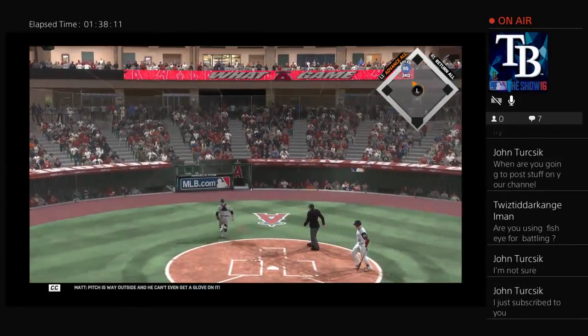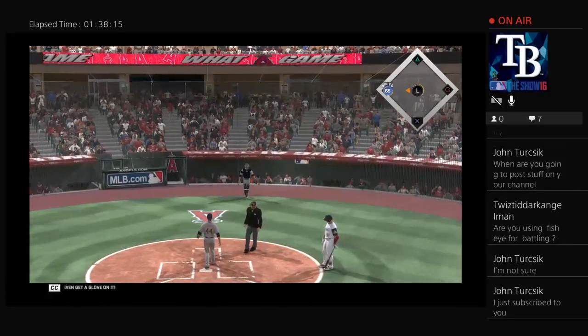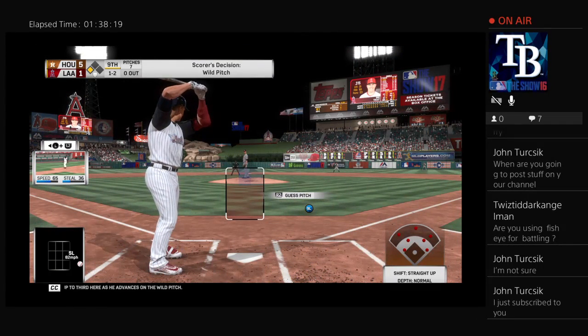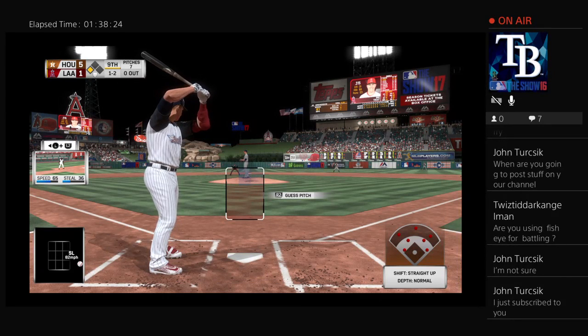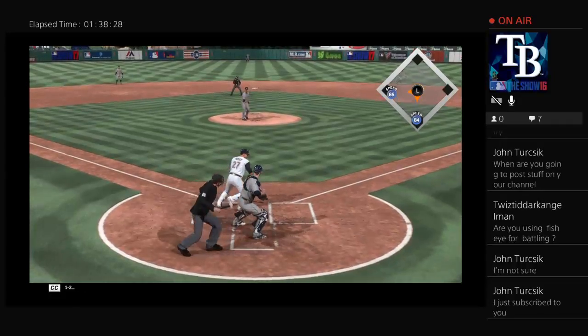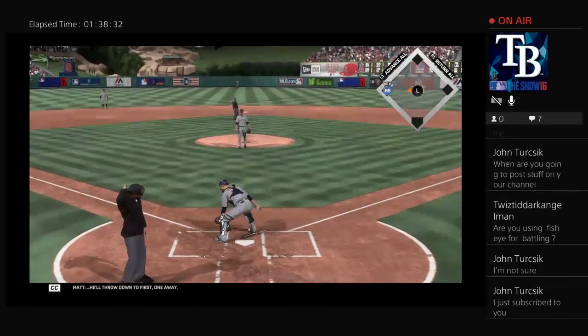Pitch is way outside, and he can't even get a glove on it. And he's going to make it up to third here as he advances on the wild pitch. Set to deal on a ball and 2 strikes. And he chased it in the dirt. He'll throw down to first, 1 away.